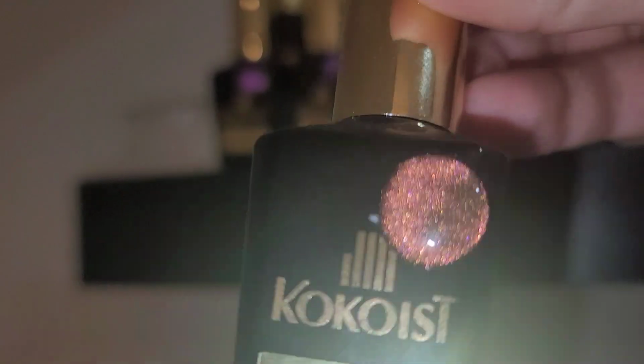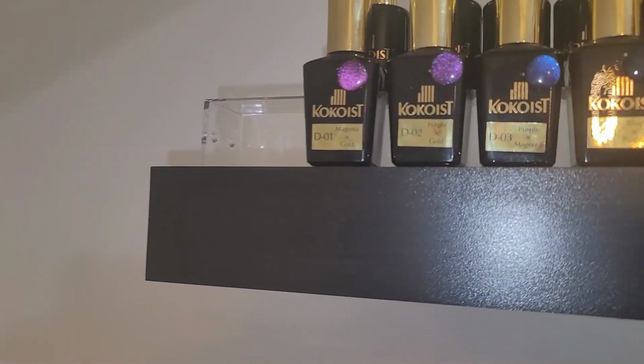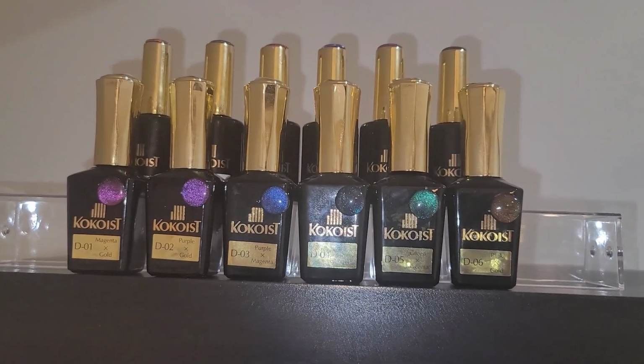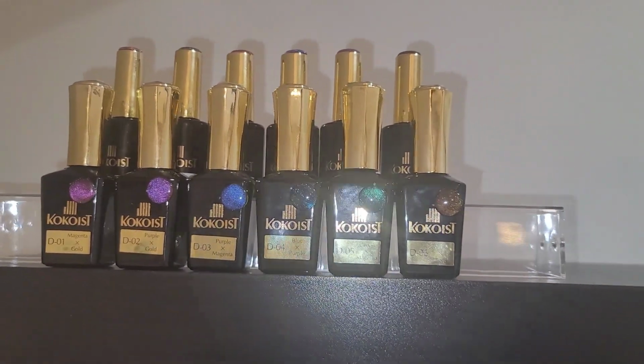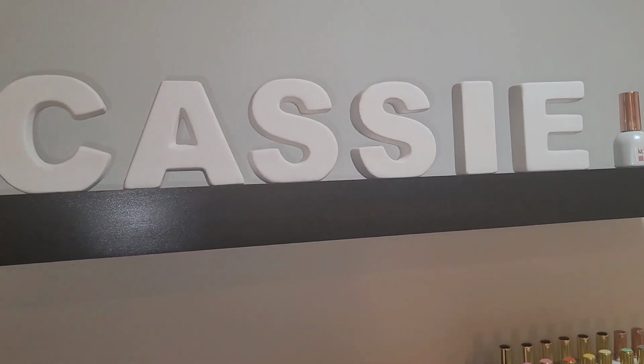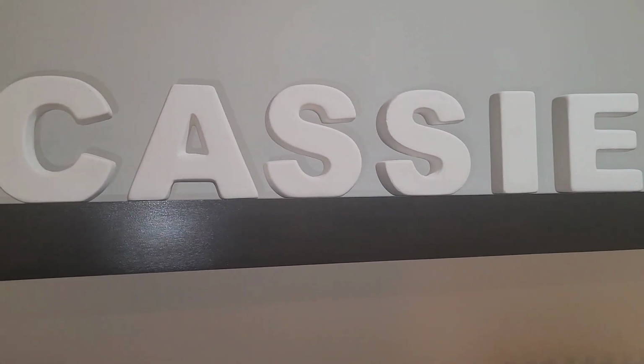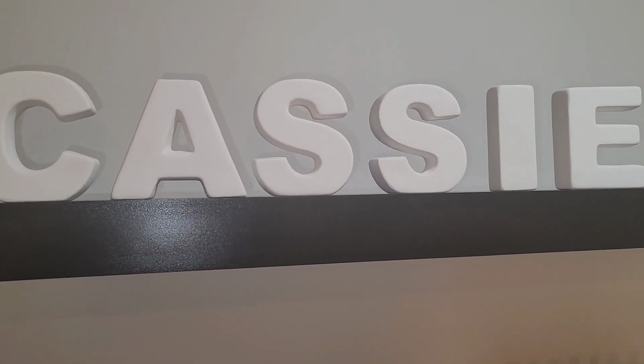Look at the packaging for Cocoist. That's the other thing. Cocoist's packaging is so chic. I just love it. And then there's my name. I bought that from Target in their little dollar section. You're supposed to paint those, but I really just like the neutral for my nail room.